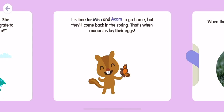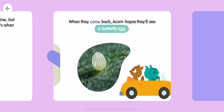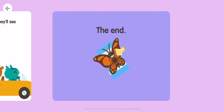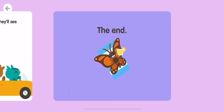It's time for Miso and Acorn to go home, but they'll come back in the spring. That's when monarchs lay their eggs. When they come back, Acorn hopes they'll see a butterfly egg. When they come back, Acorn hopes they'll see a chrysalis. The end.